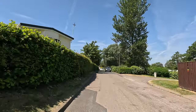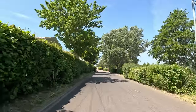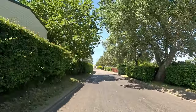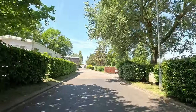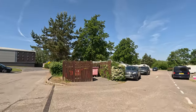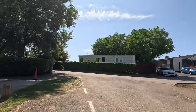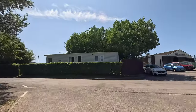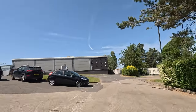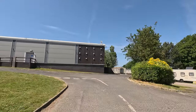But again, the pitches are of a fair size, and how it worked for us is, yes, they allocated a pitch, which is what we thought, but it actually turned out to be no, you just basically go up and down the rows until you see which one's available. So again, some are better than others, but overall, they should be fine. As I said, the pitches are a good size, so you shouldn't have any issues in terms of an awning and caravan setup. And then the vehicle is just parked parallel to each side of the rows.